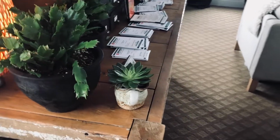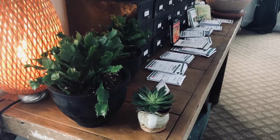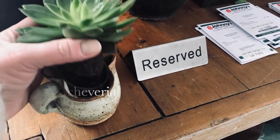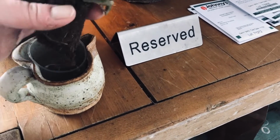I did not clean up my seed table because I'm still in process. When the seeds arrive, they just go into clumps over here. So that's how it's got to be for now. I have a sweet Echeveria. Sometimes you hear people say Echeveria. It's in its nursery pot still. A little bit dry. Some of these leaves need to come off, but it's doing pretty good.